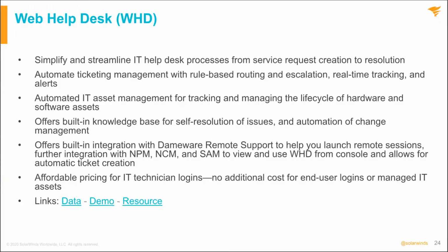We talked about Web Help Desk, being able to assign tickets automatically and really do asset management, offers a knowledge base. So that way, your users can go in there and check that. Great product to be able to do that. There's integration with NPM, NCM, SAM, Dameware Remote Support.